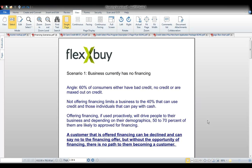I want to start off by talking about the different kinds of situations that you can be walking into. I've selected four common scenarios. One is businesses that currently offer no financing whatsoever. Another is businesses that offer only traditional financing, maybe a GE or a Wells Fargo. Another is retail businesses that offer a Progressive, and you're going to come across those a lot when you get out there: furniture stores, appliances. And the fourth, which I put into a separate category, was medical practices that offer CareCredit.